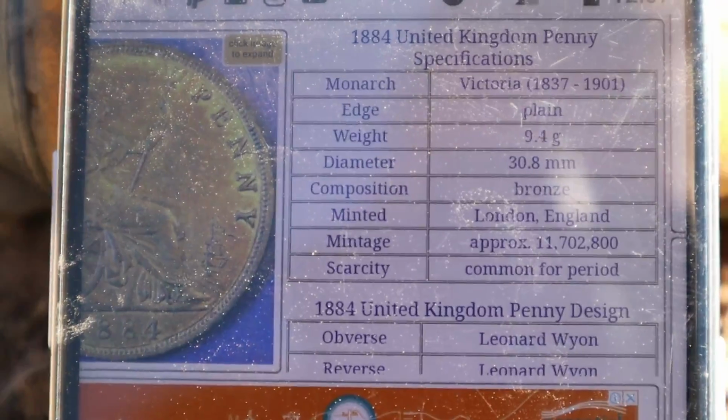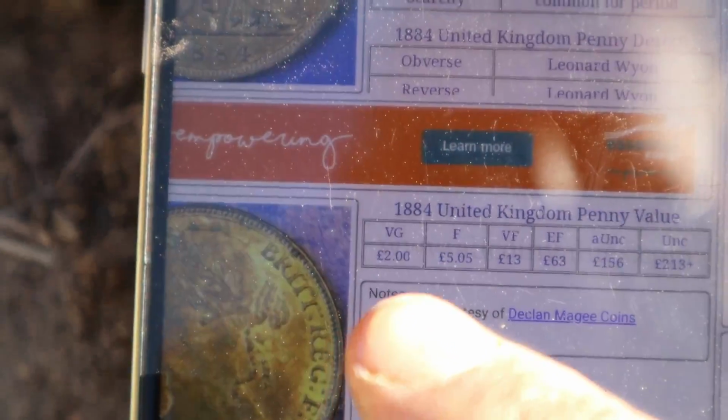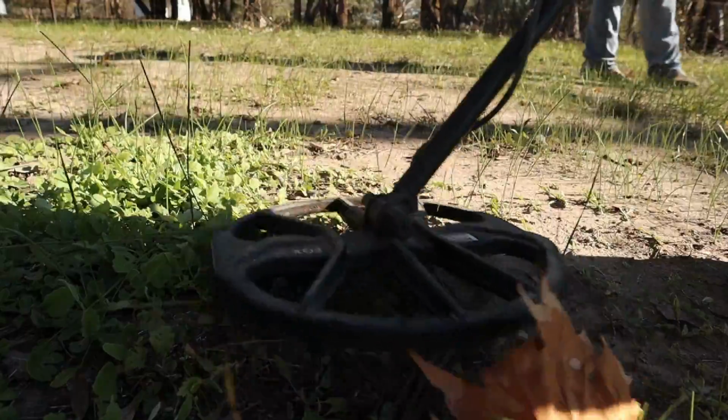A little bit more information on the 1884 penny. We've got 11.7 million of them made, and they're considered common. They're about $4 Australian when it comes to selling them if they're in good nick.